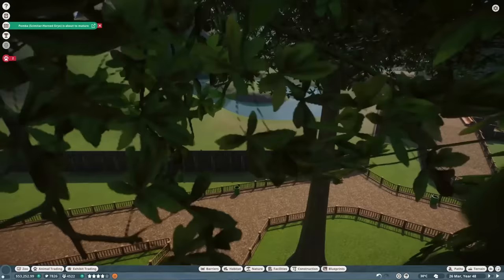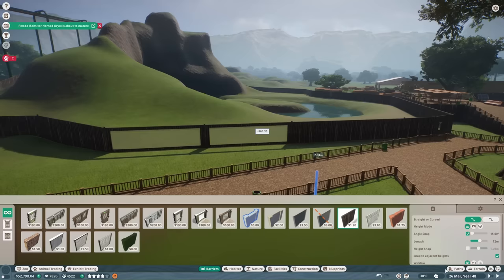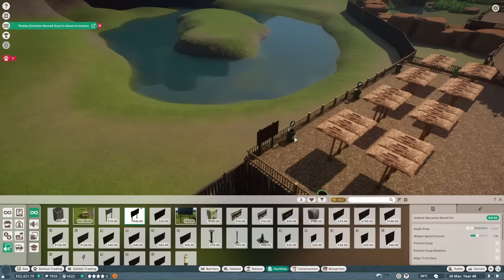We could also make this whole side here glass, which might be nice. Should it be one-way glass? Oh, I don't like this though. That just needs to be one panel. It's a bit weird. And let's put in some education about the lions.